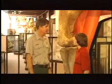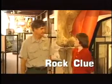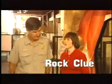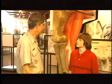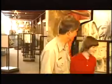Well, another clue can be found in rocks. Strange. How do you know that a rock found here is the same as another rock found in the Colorado Plateau? Well, why don't you come with me? We'll take a walk and find out. Great.